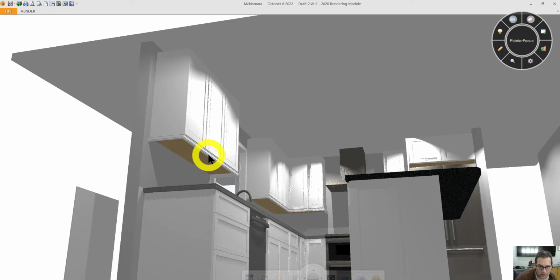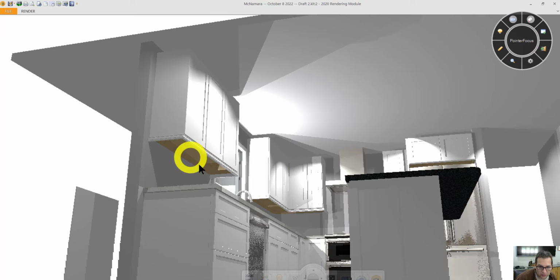So the undercabinet molding hides this unfinished area, this brown area, particularly if you go with white cabinets. Because sometimes when you're sitting at the island, you can see that brown area. They also call this a light shield for under cabinet lighting, if you want under cabinet lighting. But that would be the purpose of under cabinet molding.